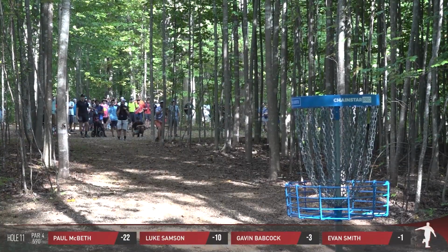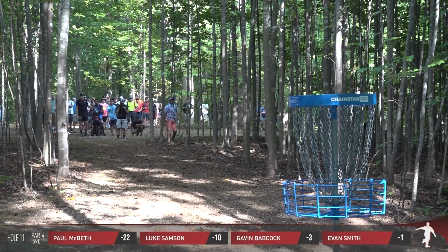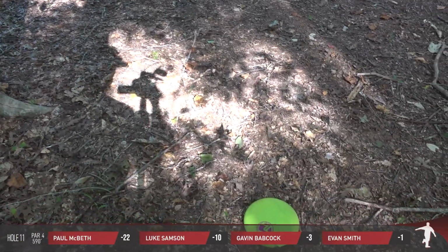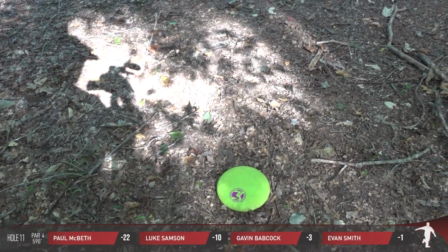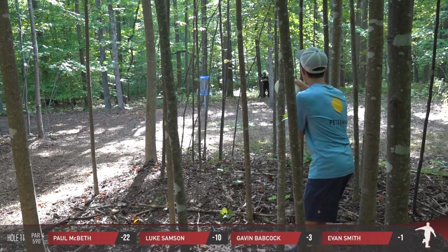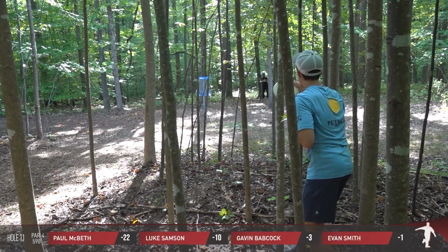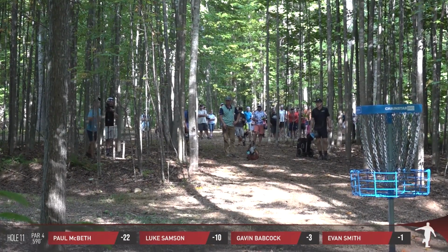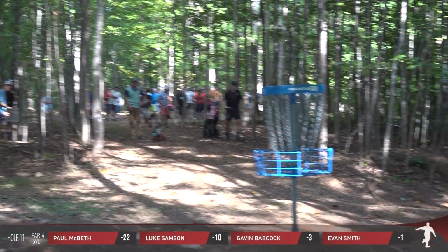Surprised Paul's not straddling out to the right there. Yeah, must have something where you can go pretty direct at it. No, I guess he was just committing to kind of laying it up, although kind of chucked it a little far. Evan looks like he has a line through here. You kind of do have to just take what you get once you get in there. Throw it through whichever gap's available.